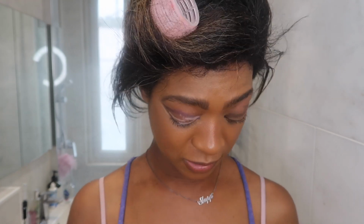I like that dark brown. That's a really nice shade. I definitely will use that all over my eyes, whether on the lid or in the waterline. I think that's really lovely. It's very flattering, it's very soft.